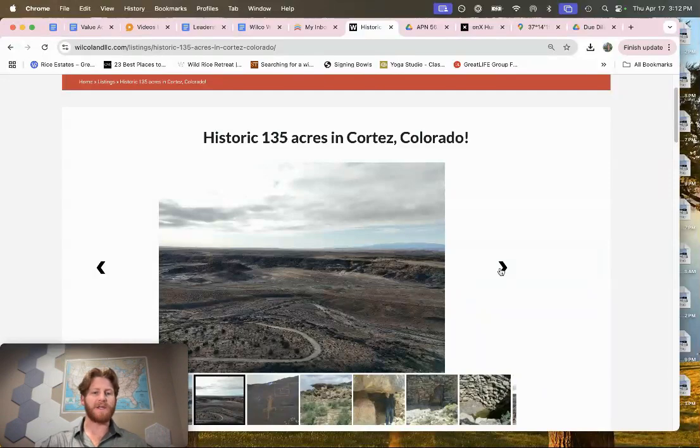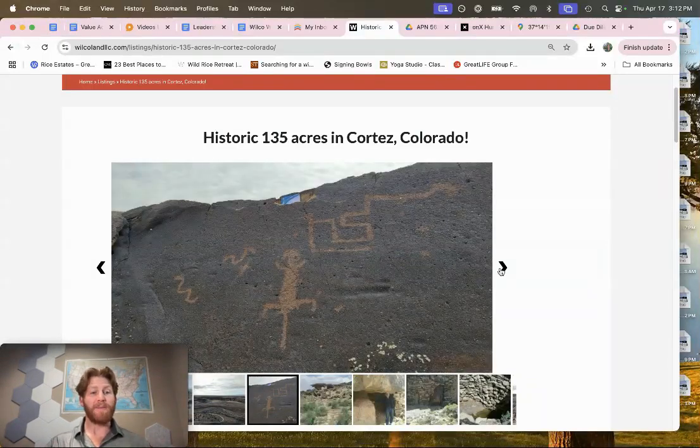Getting started here with a disclaimer. This isn't legal advice. This isn't real estate advice. This is me simply sharing my thoughts and opinions on the property through my own due diligence, research, and experience in the industry. You as a buyer ultimately are going to have to do your own due diligence and make sure this property is going to be the right fit for you. Give us a call if you have questions. We're happy to help. We do sell all of our land as is. Happy to share some of the resources we have with it as well.